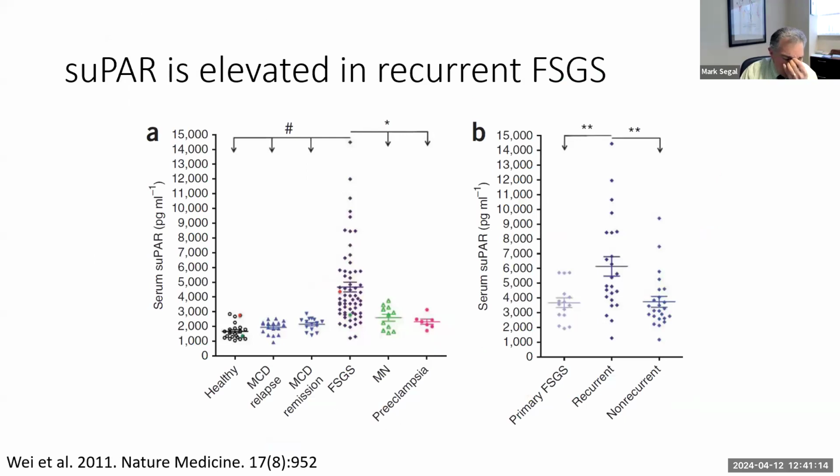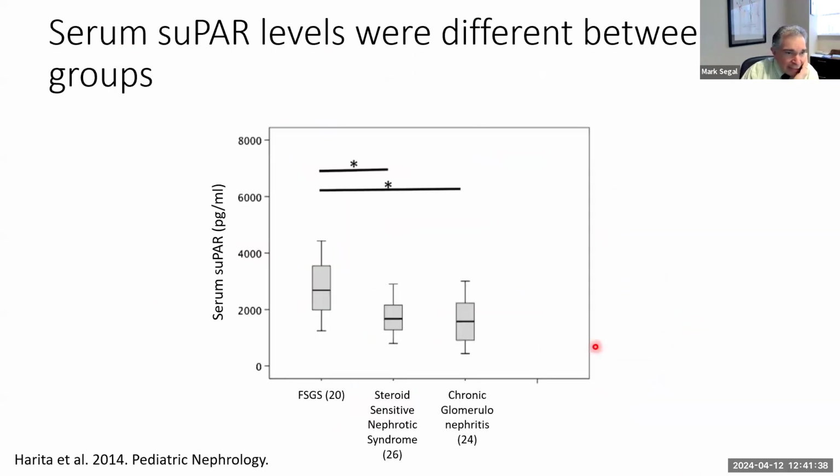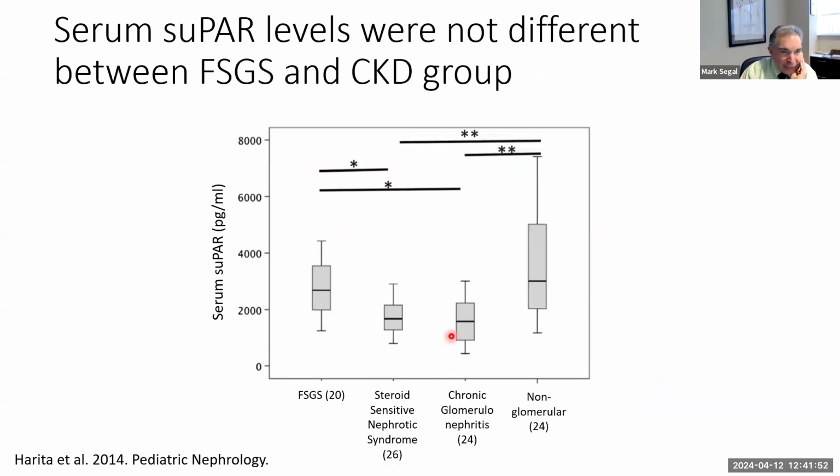Dr. Reiser's group, and he used to be the chief of nephrology in Miami, showed that suPAR is elevated in recurrent FSGS, and recurrent FSGS serum activates beta-3 integrin. So this might have been the putative factor. But another group came along and said, yeah, I agree, suPAR levels are different in the FSGS group compared to the steroid-sensitive nephrotic syndrome group or the chronic GN group. But they also looked at non-glomerular disease and said suPAR levels are not any different than in CKD with non-glomerular disease.